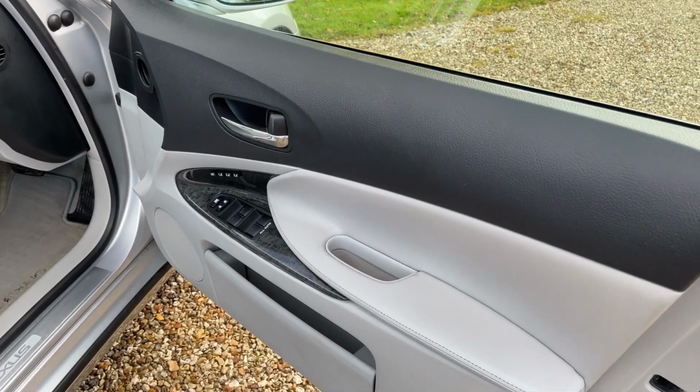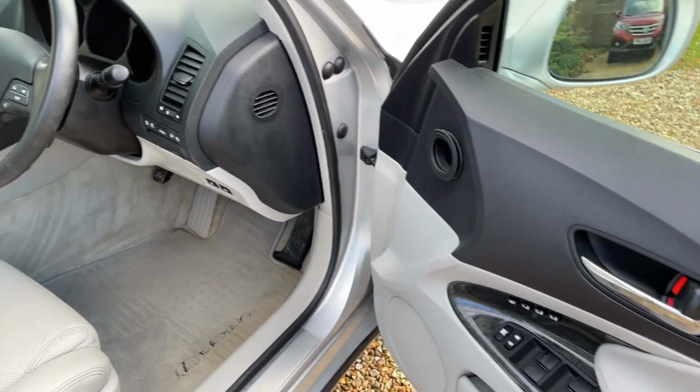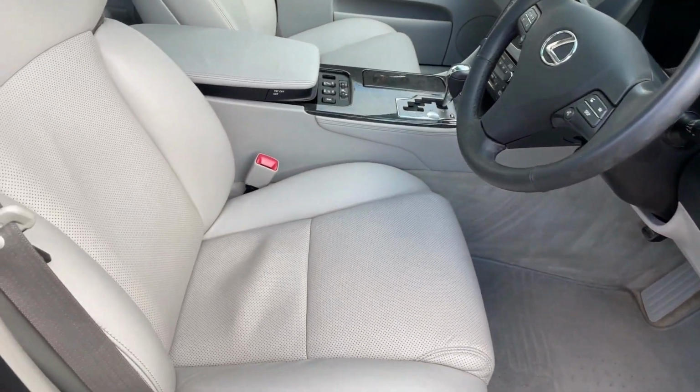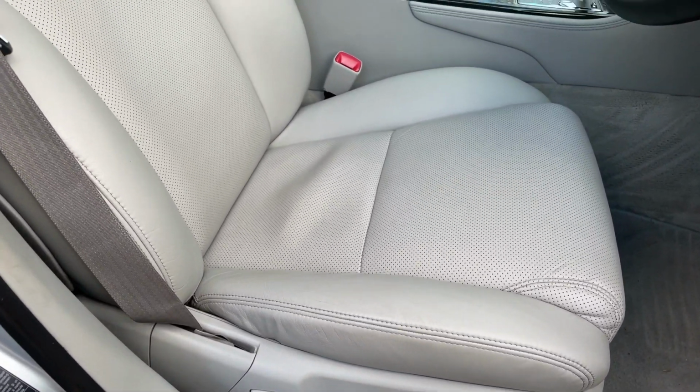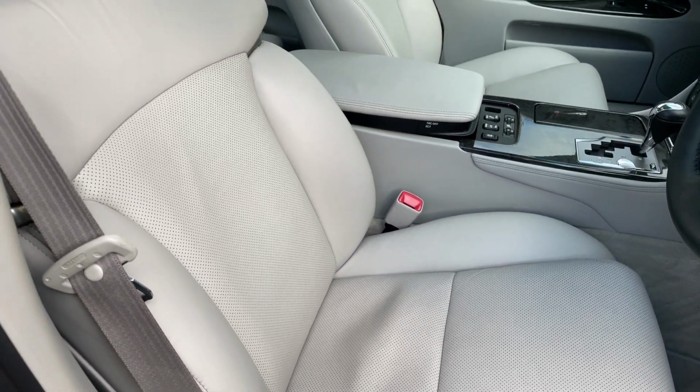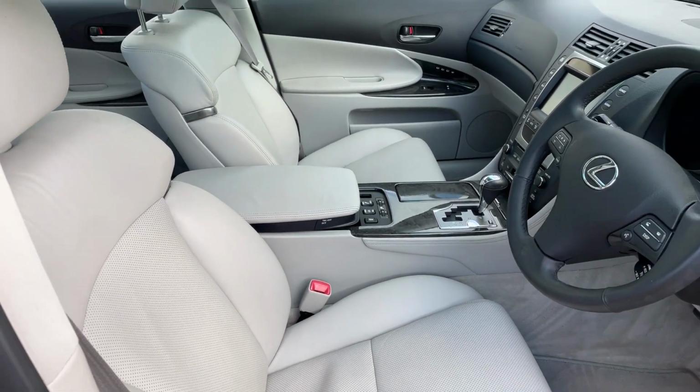Coming into the front, again, driver's door card absolutely fantastic. And the driver's seat, the one that should show somewhere after 13 years or so, and the mileage it's done, shows absolutely nothing at all actually.